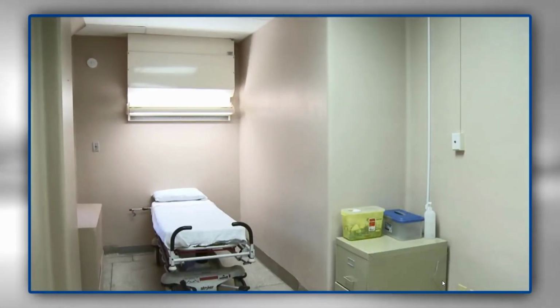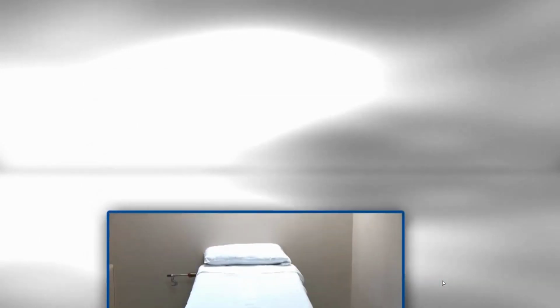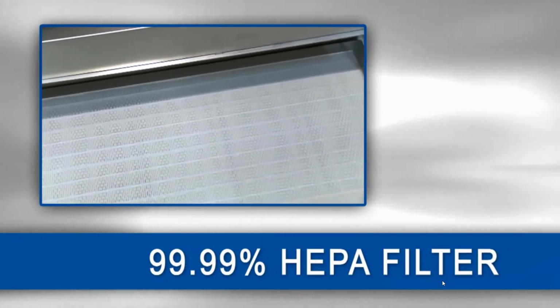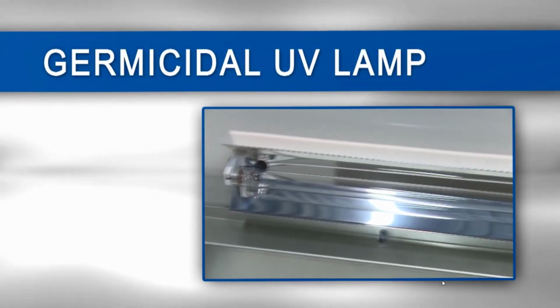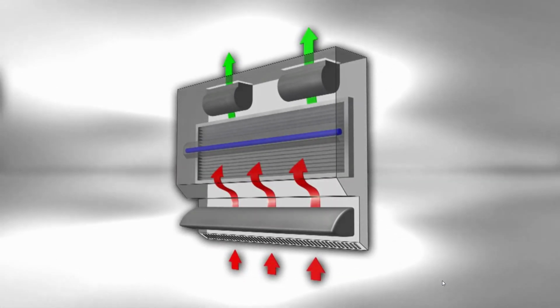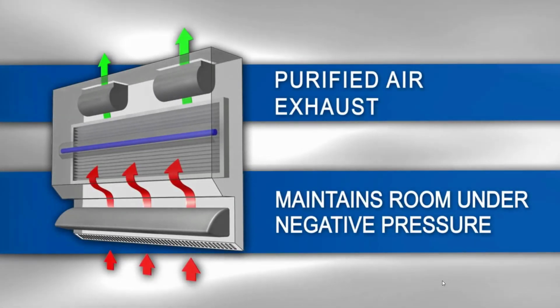The HEPA-NET will capture air at the source of airborne contaminated particulates above the patient's head, filtering contaminants with a 99.99% HEPA filter. The surface of the HEPA filter is radiated continuously by a germicidal UV lamp in order to prevent the growth of bacteria and viruses. The HEPA-NET will exhaust some or all of the intake air, depending on the requirements of the installation, in order to maintain the room under negative pressure.